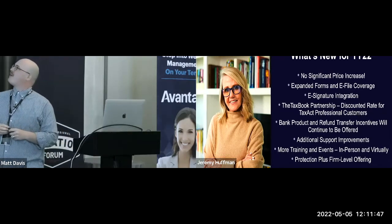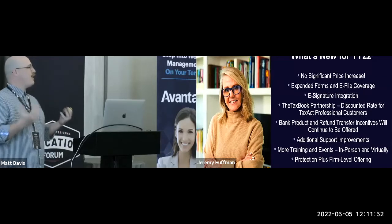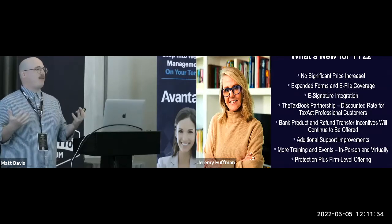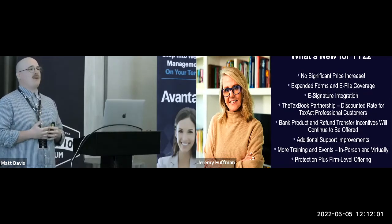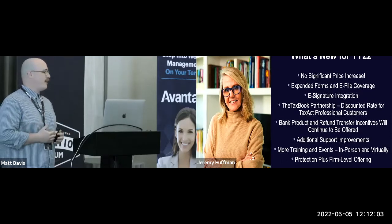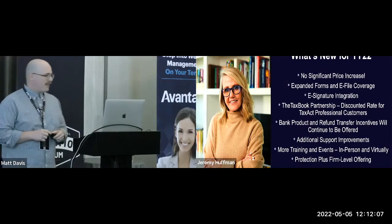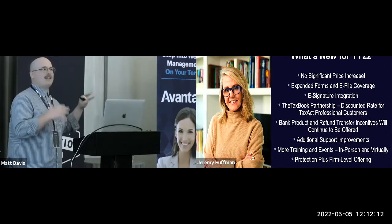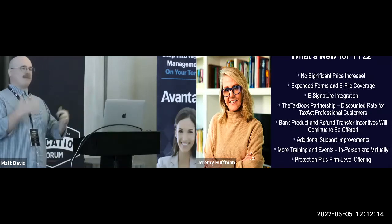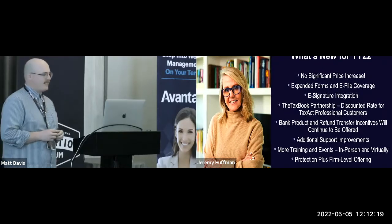Also, the TaxBook partnership. We're going to be offering a discounted rate for TaxAct professional customers. We have heard that the majority of people we've spoken to are avid TaxBook users or lovers, enthusiasts of their product. We love their product. And so we've had the wonderful opportunity to partner with them and offer you some direct benefits. And then bank product and refund transfer incentives will continue to be offered. This is not just we did it 1 year, tested it out, oh, it's fine. No, this is something we're going to continue to offer. We heard from you, you like this feature. We want to continue to extend that.